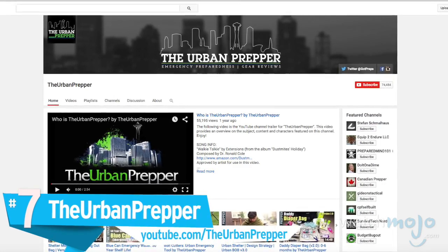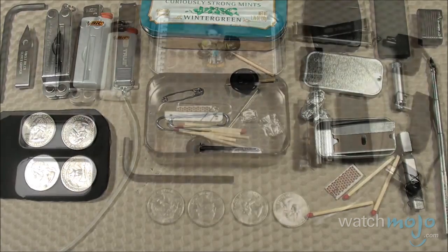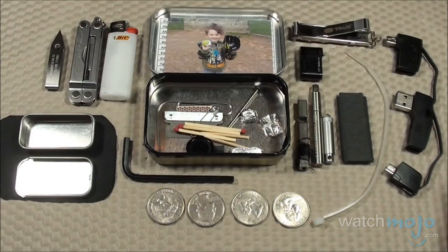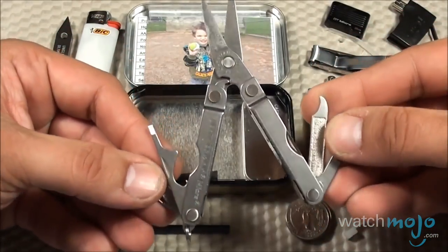Number 7, the Urban Prepper. And that concludes all the items included in my Urban Altoids EDC tin version 2.1. The majority of the Urban Prepper's videos are aimed at an everyday carry, EDC, audience, giving them tips, tricks, and general ideas for daily living.